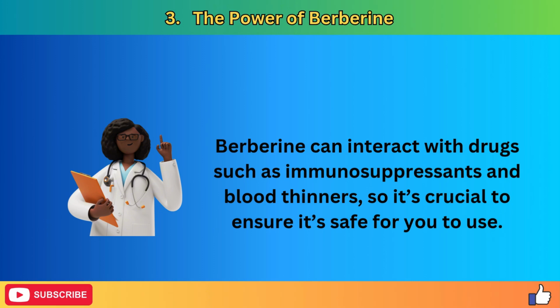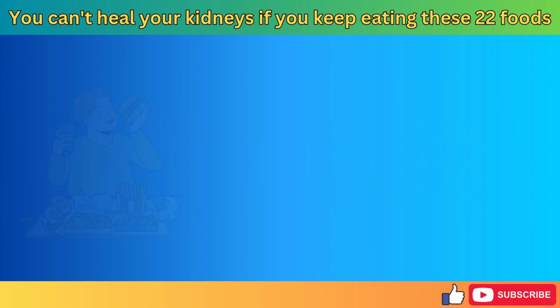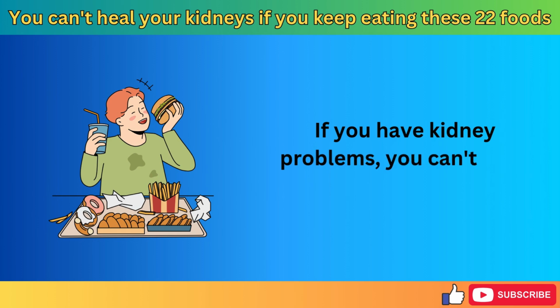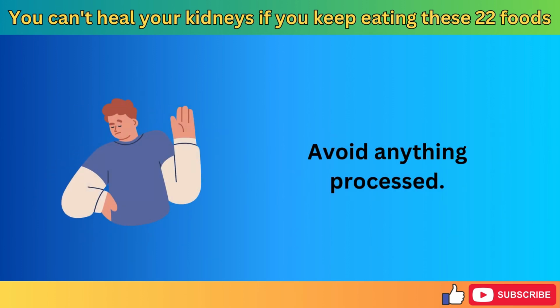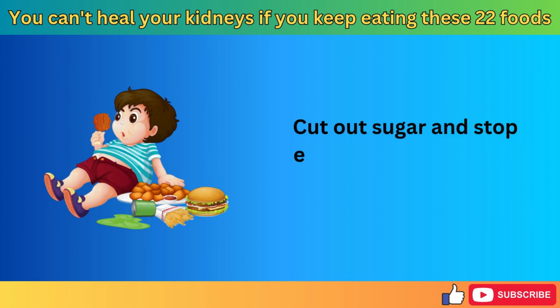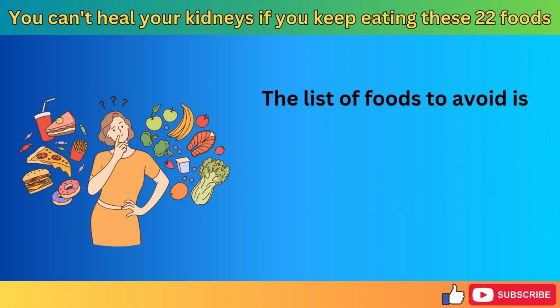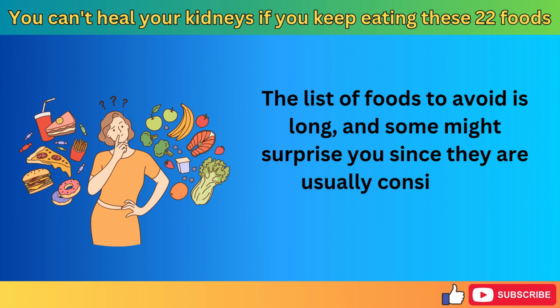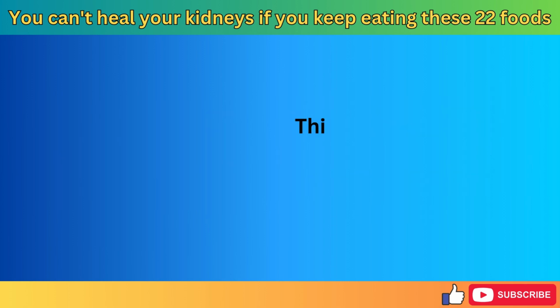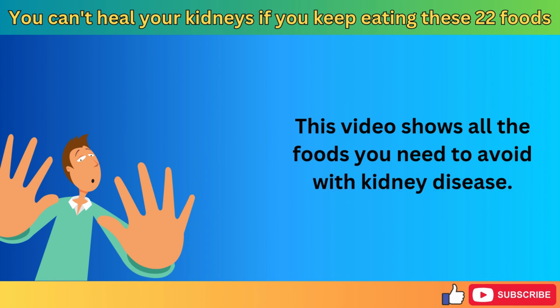You can't fix your kidneys if you keep eating these 22 foods. If you have kidney problems, you can't keep eating the same way. Avoid anything processed. Cut out sugar and stop eating anything from a box, a can, or any fast junk foods. The list of foods to avoid is long, and some might surprise you since they are usually considered healthy. This video shows all the foods you need to avoid with kidney disease.